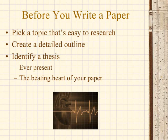It's the main idea, or the point you are trying to make. When you set out to write any paper, you have to think of the point you're trying to make. For example, if I'm researching the death penalty, I might be trying to show in my paper that the death penalty is not a deterrent for violent crime. My thesis might be something like, the death penalty is not a deterrent to violent crime, and therefore should be abolished in the United States.